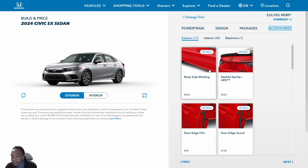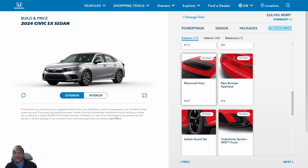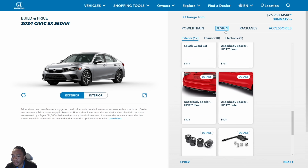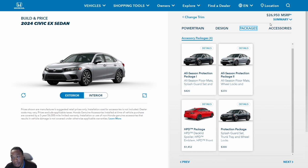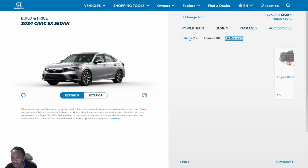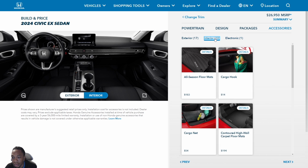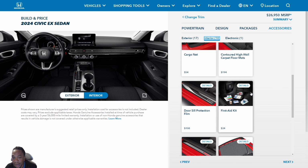Everybody's different. So, little things that you can add on to the Civic to personalize it and dress it up how you want. I did see that you can't even add wheels to an EX. Oh, that's interesting. So from Honda, it looks like there are no wheel options. I mean, the website could be wrong, or it could be right, I don't know. But let's see, electronics. You can add an engine block heater.